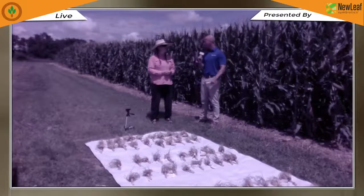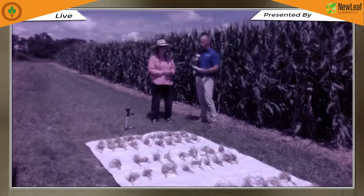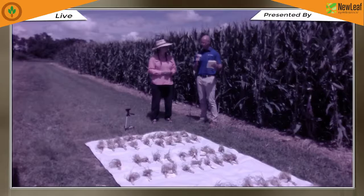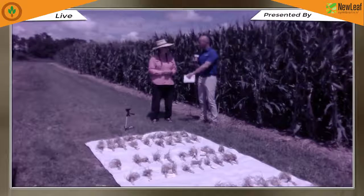Are you ready to transition to a different vantage point? Because as you pointed out to me, when I looked over the top, you can't really see the difference as well as when you are near ground level.